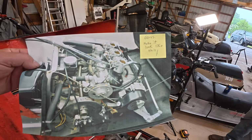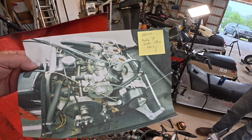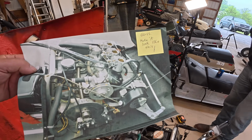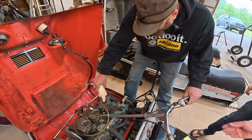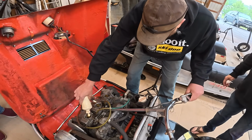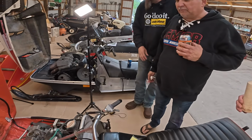Valdi leaves us notes. This is a Valdi note. Guys, make it look like this. And it's like brand new. Everything's vapor honed. It's absolutely mint. Okay, so we have to talk about it, I guess. Well, it's a Brut LC44, so it's a liquid cooled 440 triple. All right. And we don't know anything else.